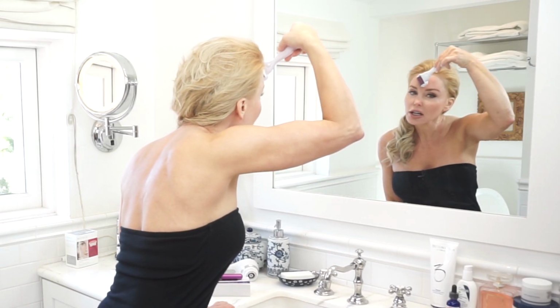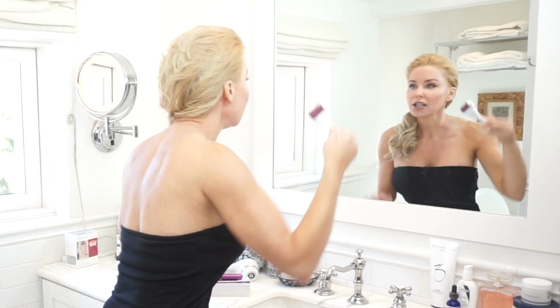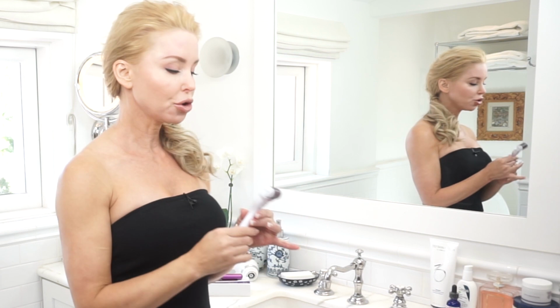You might draw a tiny bit of blood. Don't freak out. What you're doing with this is you're creating controlled little punctures in your skin. Now, just like when you fall down and skin your knee, that little cut that you have, your collagen gets stimulated and it runs to the rescue to repair. Well, this does the same thing, only it does it all over your face.